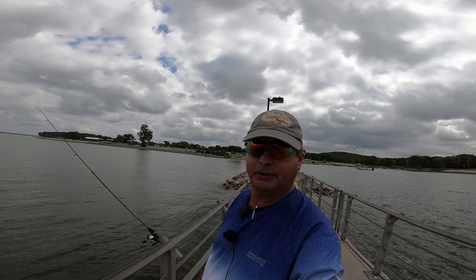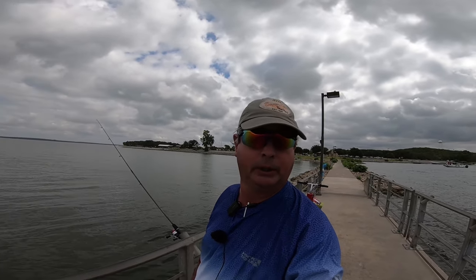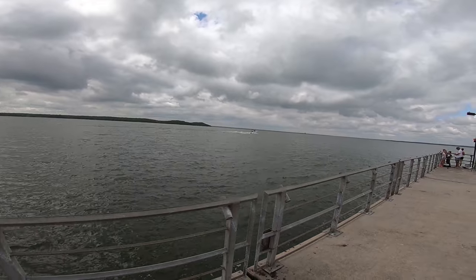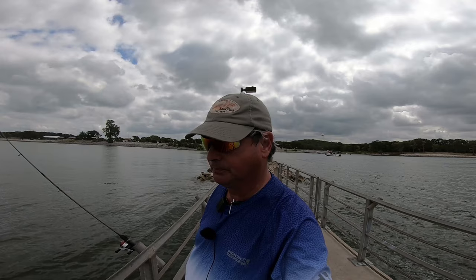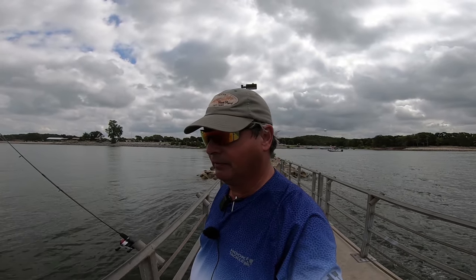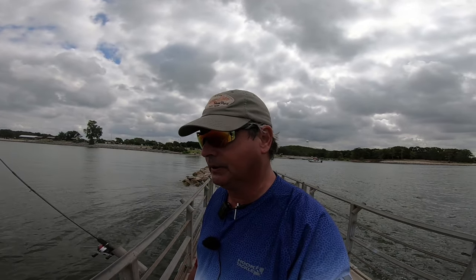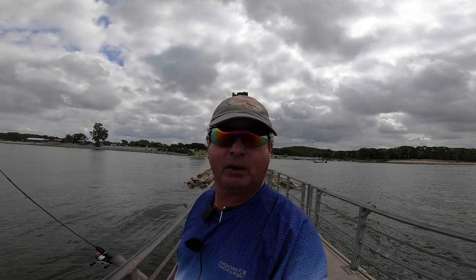So I've come down to the fishing pier. It's really, really windy down here and choppy. I had to leave the other place. The fire ants were just tearing up my hands. Every time I pick up the rod, the handle was covered in fire ants. Hopefully that won't happen here.